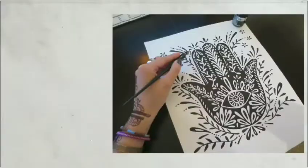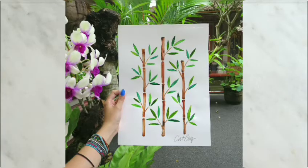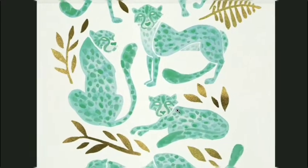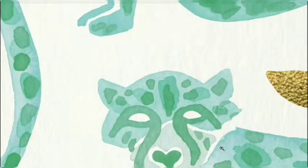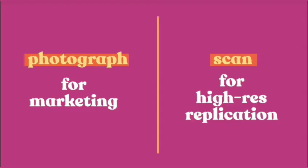When it comes to digitizing my hand-done paintings and drawings to be printed on products or licensed out to partners, I do not photograph them. Instead, I'll always scan. So in my mind, these are two separate things. If I want a beautiful shot of my painting in a lifestyle setting to share on social, I'm going to snap a photo with my camera or phone. If I want a super duper high quality digital replication of my artwork so it can be printed on throw pillows, I'm going to use a scanner.